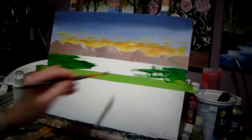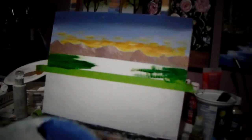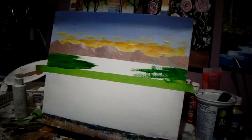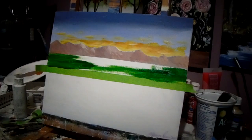Now, if your paint feels dry, just take a bit of mist and spray your paint. If it's starting to dry up on you, just mist it. See all that nice mist? You can mist your canvas if you want. Just a little bit, not much. You don't want your paints turning to water, okay? So these tube paints, acrylic paints, can dry pretty fast. So you can mist them every now and then just to keep it from drying up on you, okay? So there we go. So keep this going, the green paint.